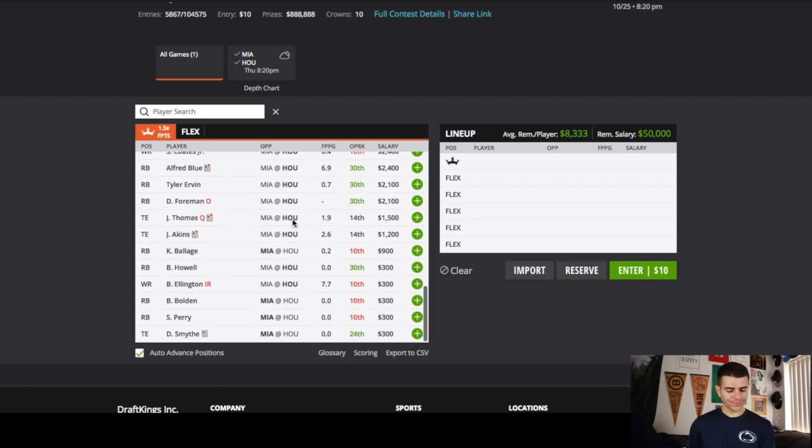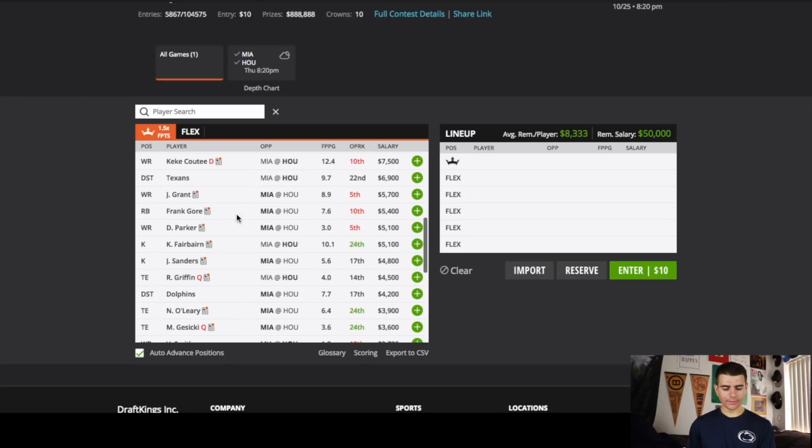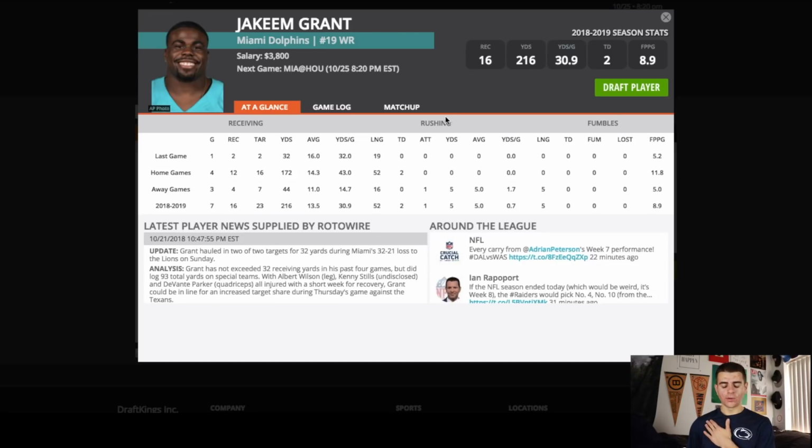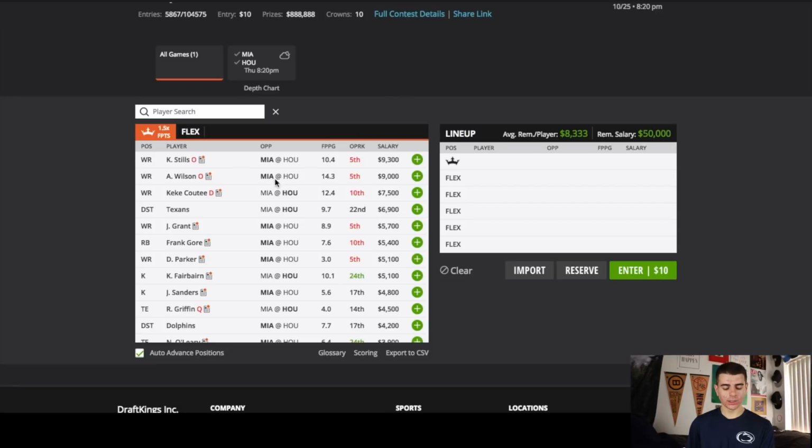I know that we have another receiver for Miami. I can't think of his name. Jeremy Grant, yeah. So Jakeem Grant. So it's another receiver that you have. He can go into the starting role. Parker's not there. Could be an interesting play at a cheap price.